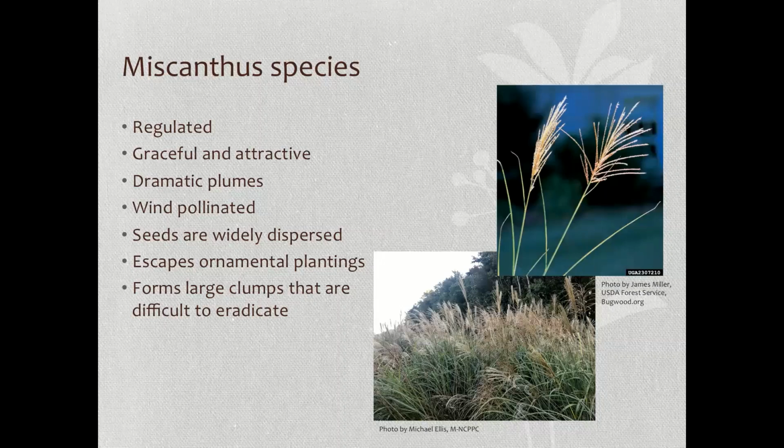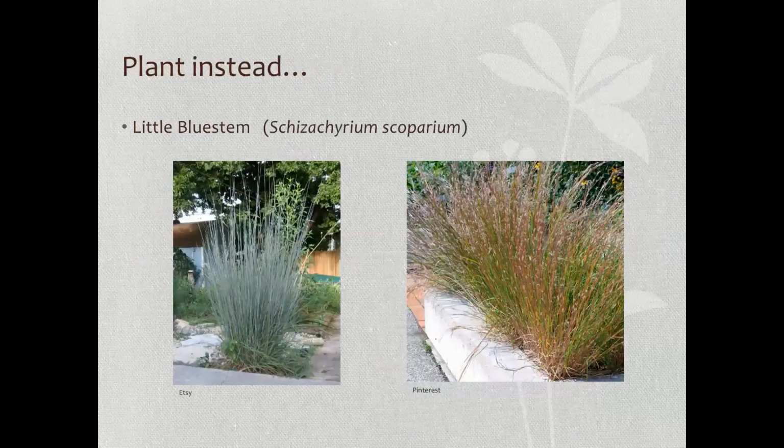One of the things you can do is remove those seed heads once it starts to go to flower, so that it doesn't produce seed. That certainly would limit somewhat the invasive nature of it. So what could you plant instead? Here's a sweet plant, a little blue stem. This prefers full sun, but it grows in a lot of different soil conditions, and it forms a mound, maybe 2 to 4 feet tall.